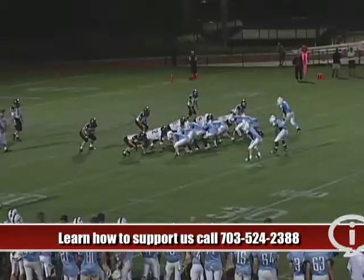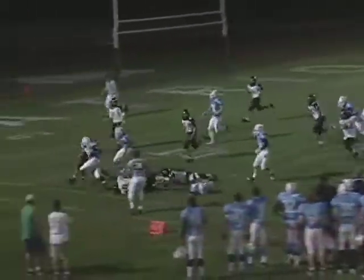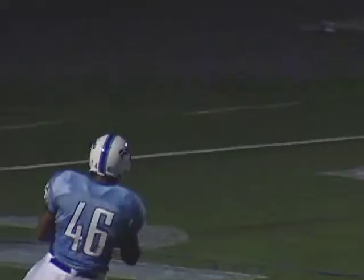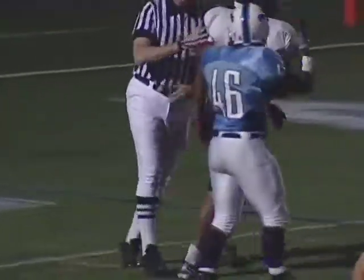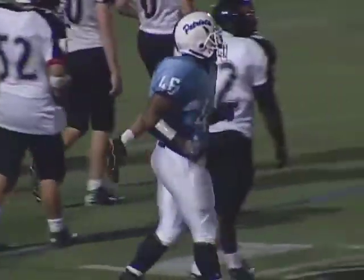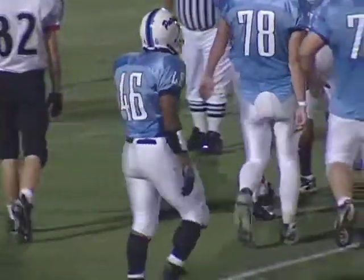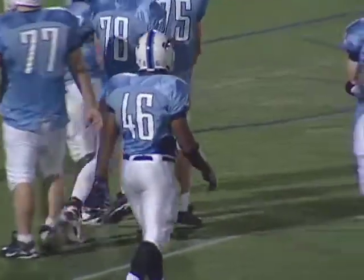All right, Smith now under center. This time he pitches it back. There's a lot of running room. That's Khalil Doles. He gets pushed out of bounds. It's close to the 10-yard line. Doles didn't want to quit running there. No, he didn't. Big head of steam. He just wanted to keep going right in for touchdown.